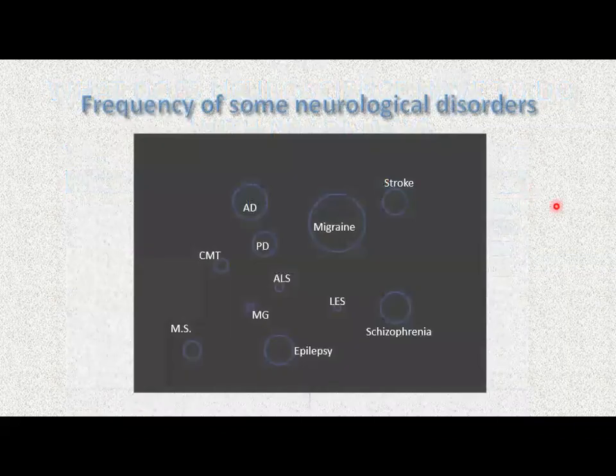So this is pathophysiology, not neuropharmacology, which we'll be tackling next year. We're more focused on the actual disorders rather than the treatments. And in some cases, I'll be talking about some neurological disorders that don't really have any kind of treatments currently.